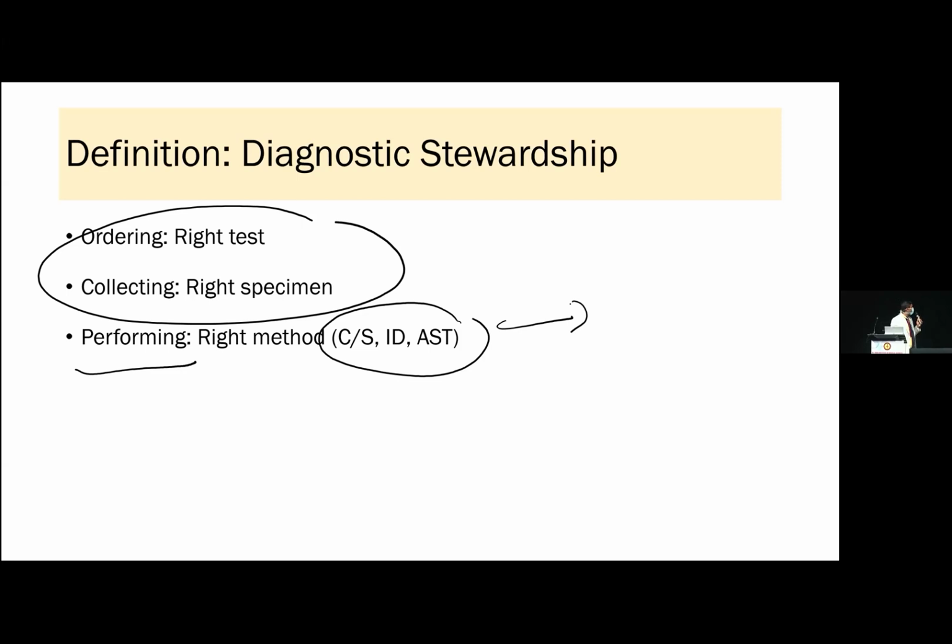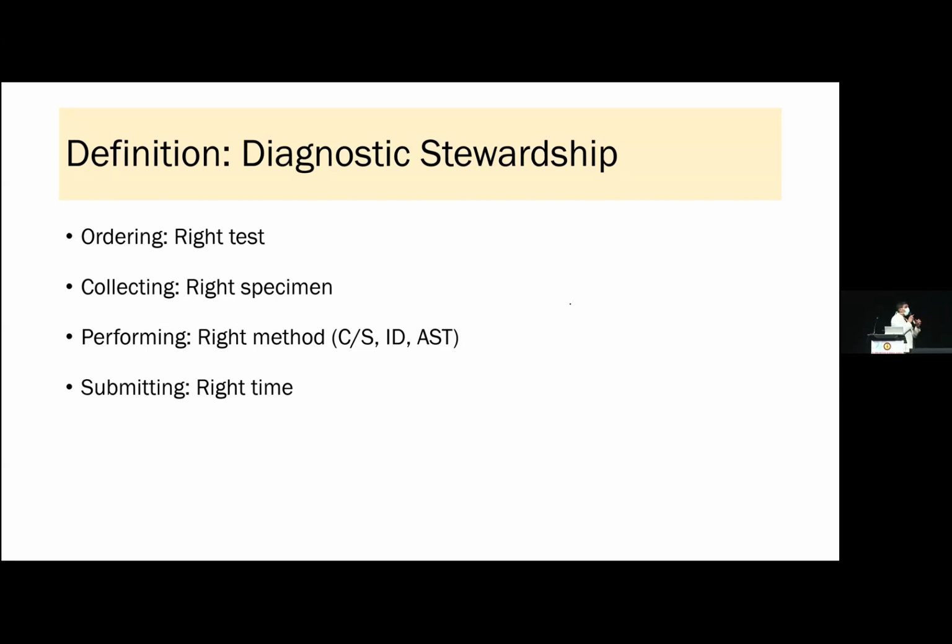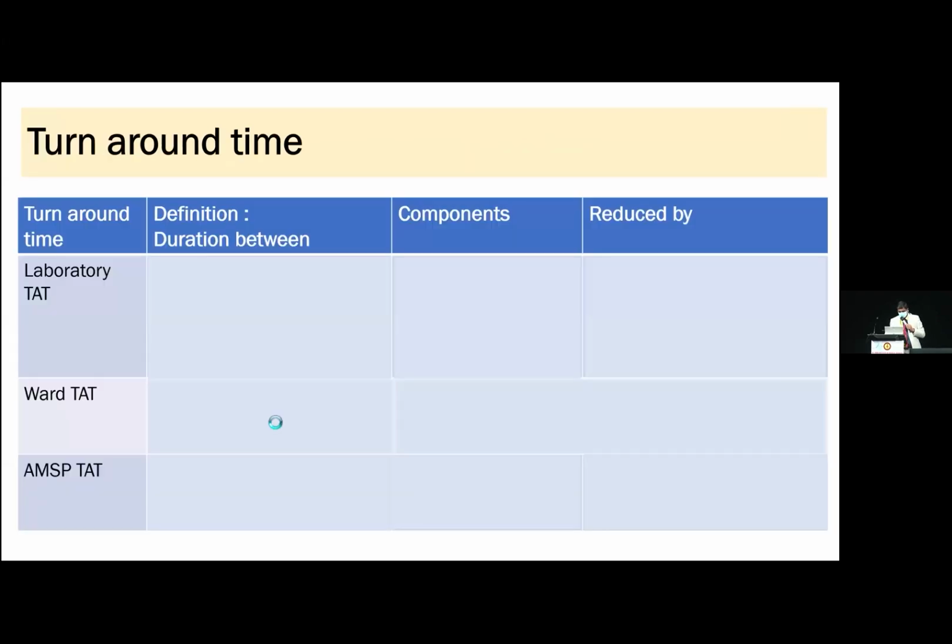When I talk about the faster time, the most important component, in fact the last component of diagnostic stewardship, is something which is my favorite component: right time. What does it mean, right time? Right time means the microbiologist should not only perform the right test by the right method, but also be able to submit the report to the clinician in the quickest time possible. Of course all four are important components, but as far as the microbiology lab is concerned, they should understand. In fact, the clinician also should understand the three categories of turnaround time.